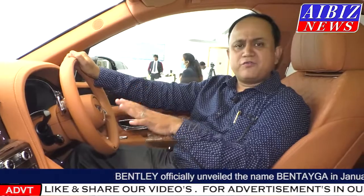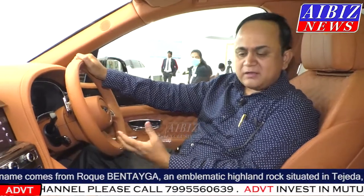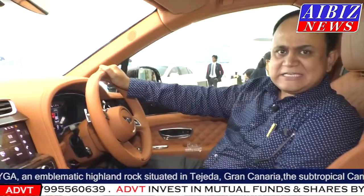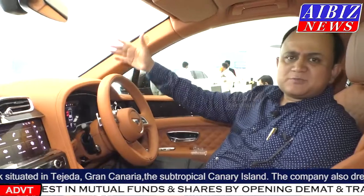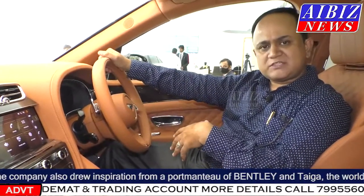Viewers, here we are sitting in the Bentley Bentayga, which has been exclusively launched in Hyderabad. It has a seating capacity of about 5 people and an engine capacity of about 4 liters. It also has 404 horsepower. The curb weight of this vehicle is 2416 kgs. It's a sports utility vehicle launched by Bentley for on and off-road experience.